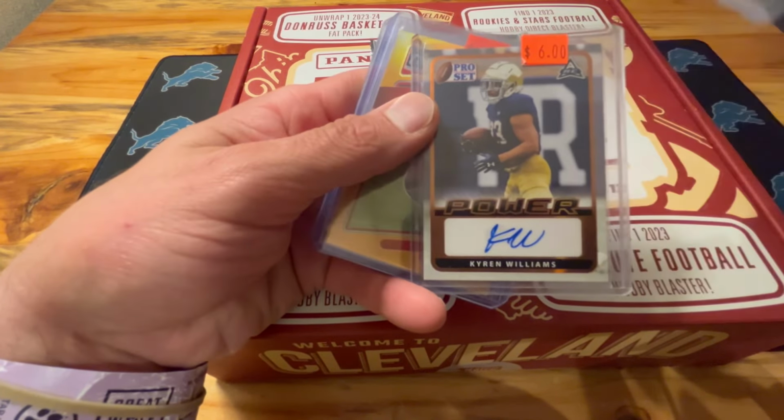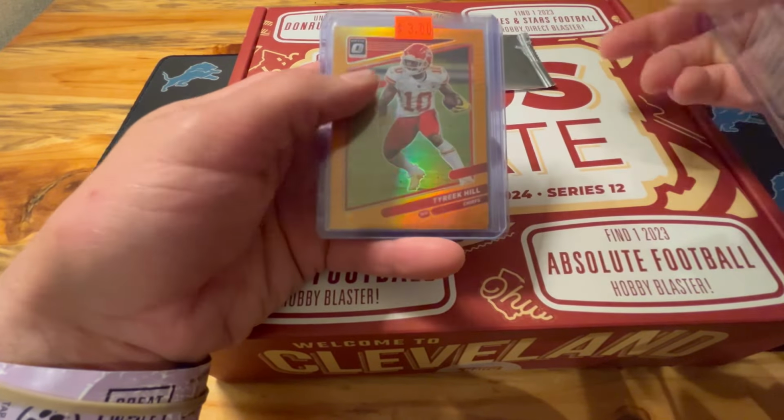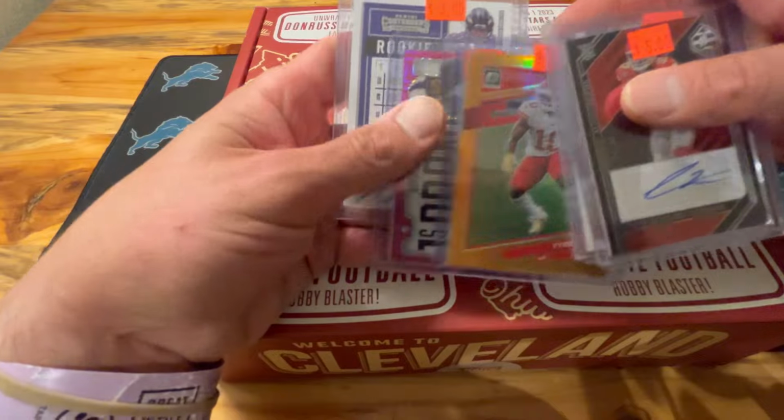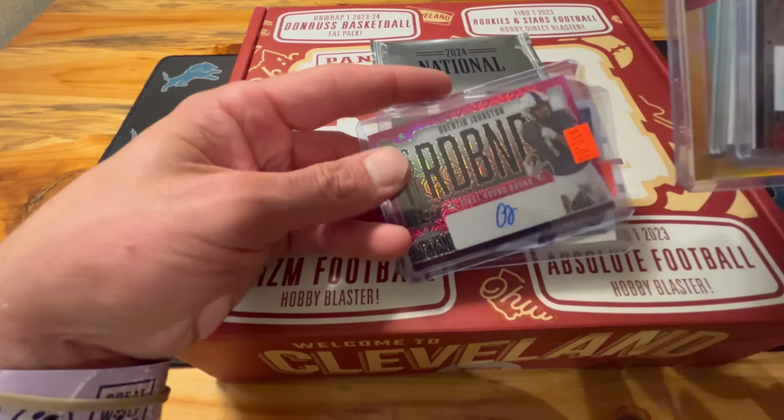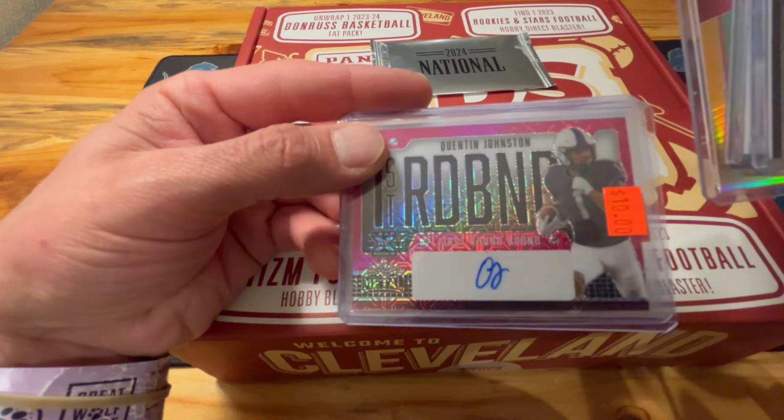This is his Notre Dame autograph out of Pro Set. It's rookie year from a few years ago. Number Tyreek Hill, just a good player. Now, QJ is just a guy I'm kind of hedging my bets on, I guess I'd say.